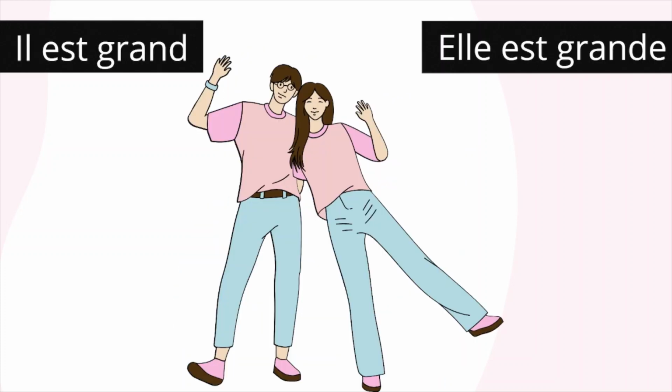Il est grand. He is tall. Elle est grande. She is tall. So do you see the change in spelling? Over here in the first case, it is il est grand without an E in the spelling of grand. Whereas in the second case, it is elle est grande with an extra E because it is for the feminine.